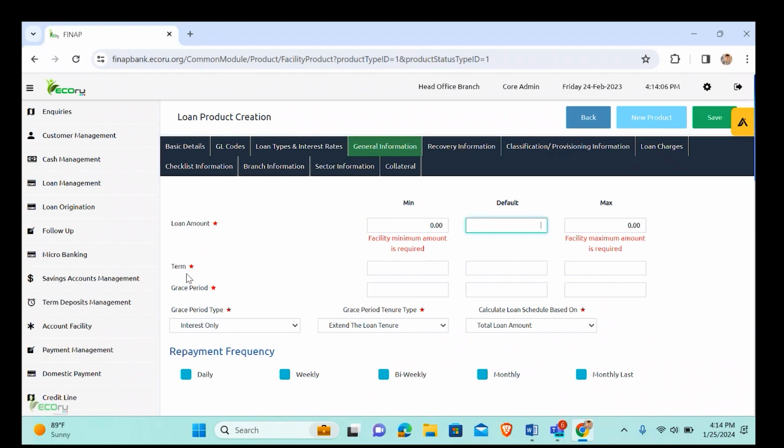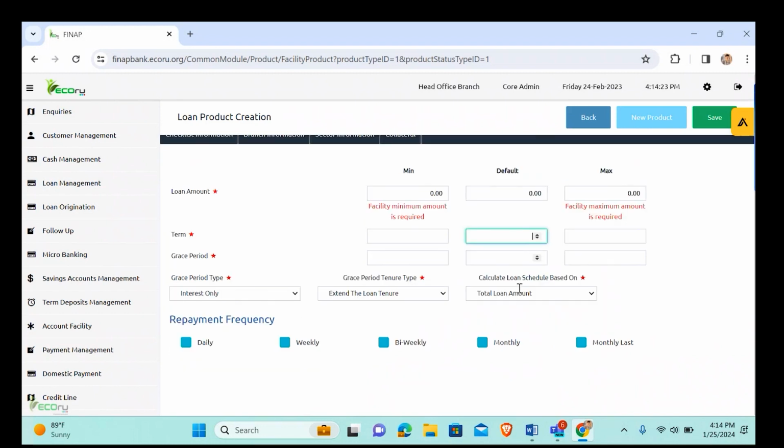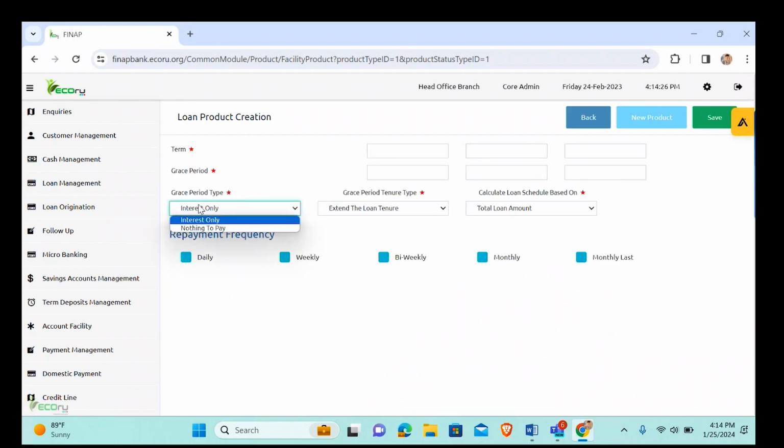For the term that is granted for the loan, you can have a minimum term period and a maximum term period. Or if it's a default, let's say this loan is only given for 2 years, and that is fixed, then we can have a default period. We can set up the grace period for this loan, a minimum and a maximum, or if it's a default. During the grace period, we can set up whether the customer only has to pay the interest, or if there's nothing to pay at all during the grace. In the grace period tenure type, you can select either to extend the loan tenure or adjust the installment amount during the grace period.